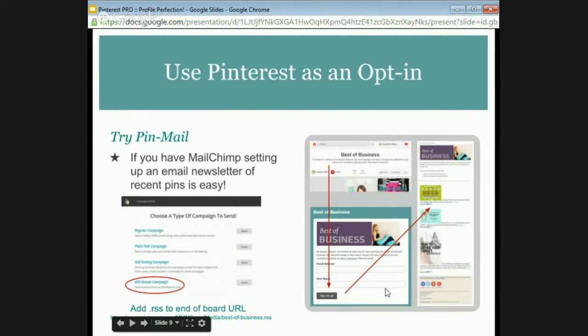Now, in this demo, I'm using MailChimp because they make it so easy to deliver this pin mail, and they're a free service. If you don't use MailChimp, maybe you use Constant Contact or GetResponse or Aweber, look into and see if they offer RSS-driven campaigns. So you can see what I'm talking about right here, RSS-driven campaigns. In MailChimp, you would create a new list for your Pinterest opt-in. You would create the sign-up form, however you want it to look, and MailChimp will give you the link to that sign-up form. Then you set up what they call an RSS-driven campaign to be mailed to that list.